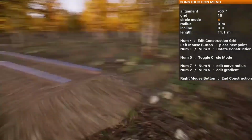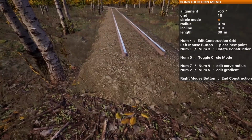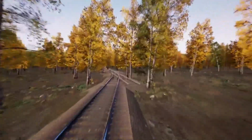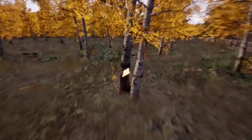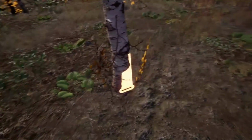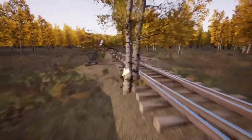I'll bring it out just straight here, 30 meters. And we'll deal with that later. Do a couple more logs here and get some dancing trees in the picture. And we will start working on getting these tracks drawn out. Give me 1 second and let me clear up the spot here for you guys.